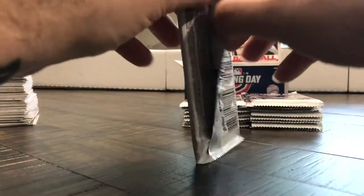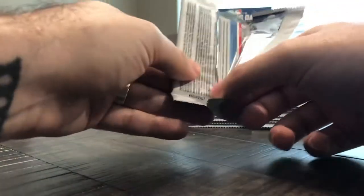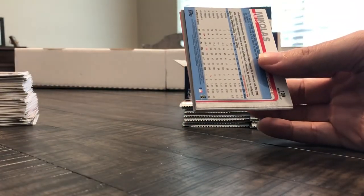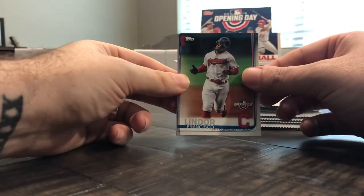I still get bitter whenever I see a Conforto card because I pulled one of his rookie autos as a redemption and I just forgot to claim it. I tried to do it like a month after the expiration and of course Topps said no.